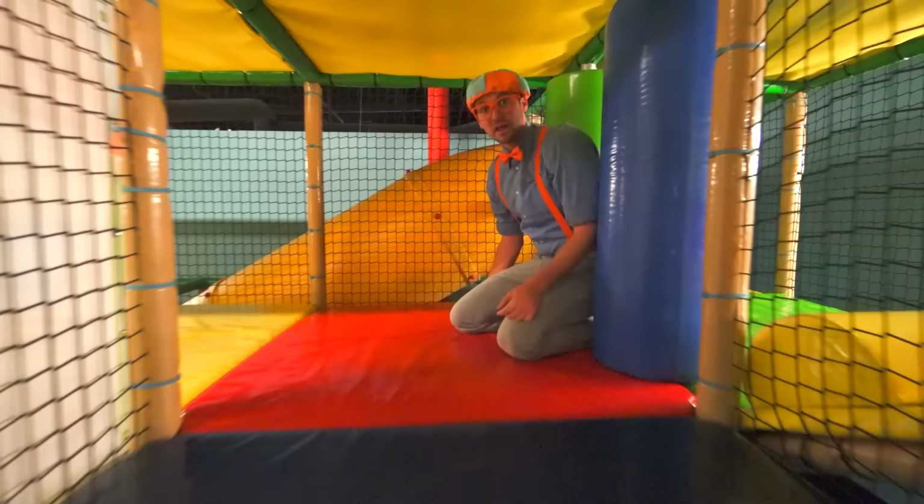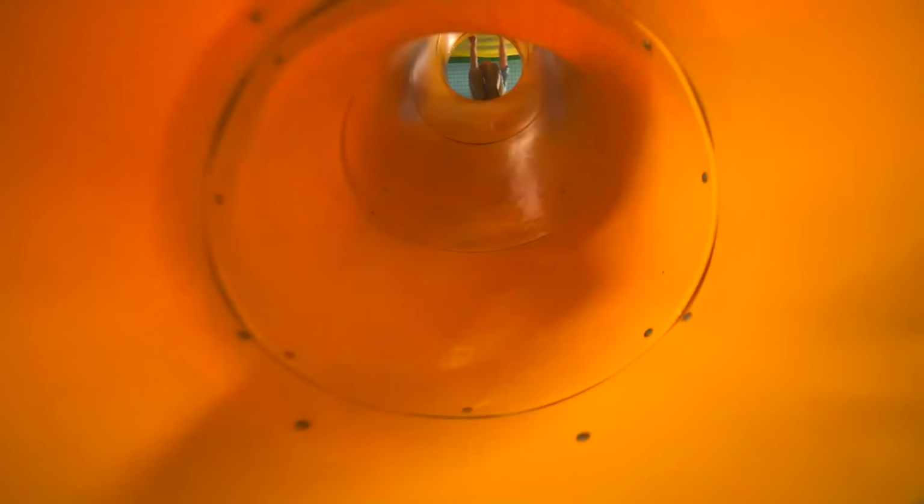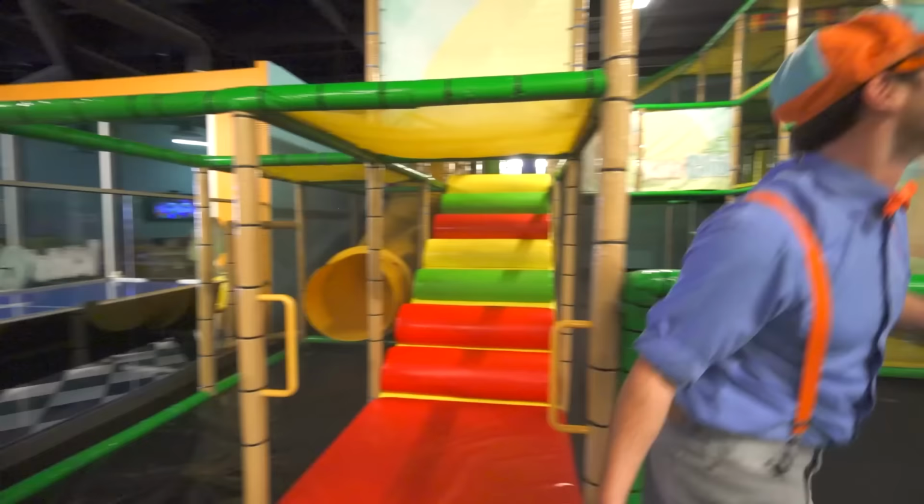Whoa! There's a yellow slide right here. Okay, I'm gonna go down the slide. You meet me at the bottom, okay? Whoa. Bye! Okay, here I come. One, two, three. Whoa, whoa. Oh, that slide was so fast. Okay, let's see what else there is.